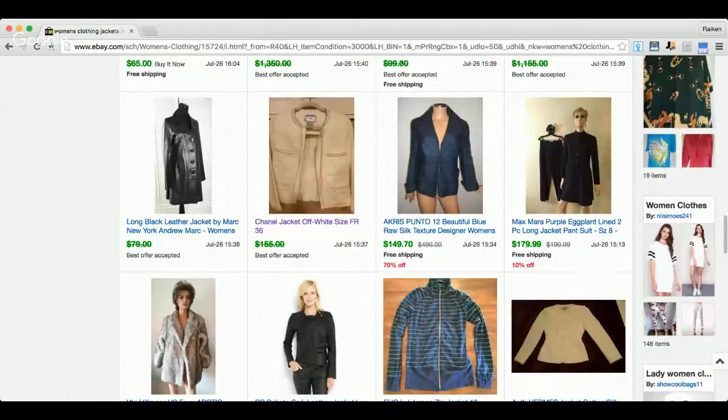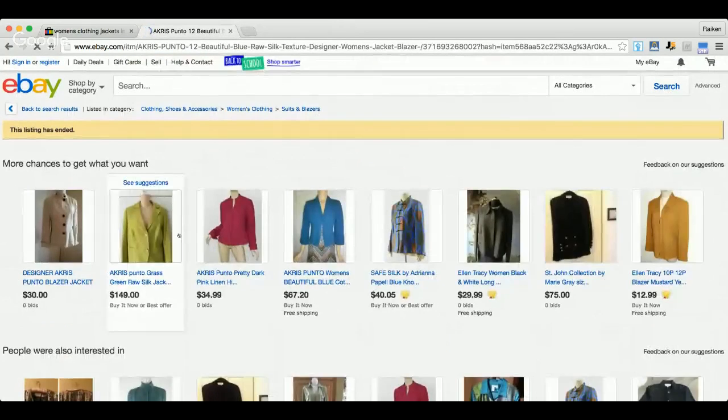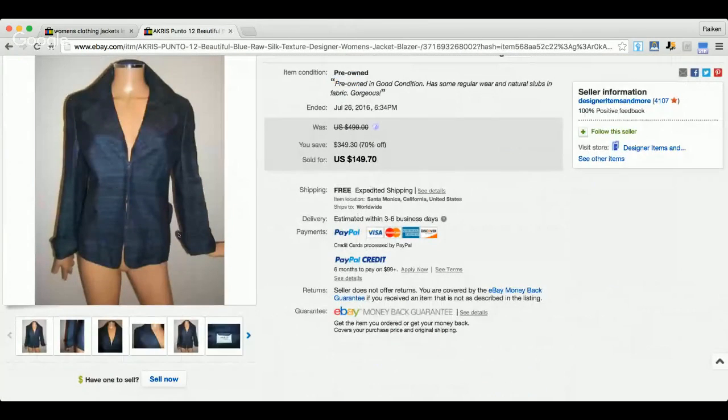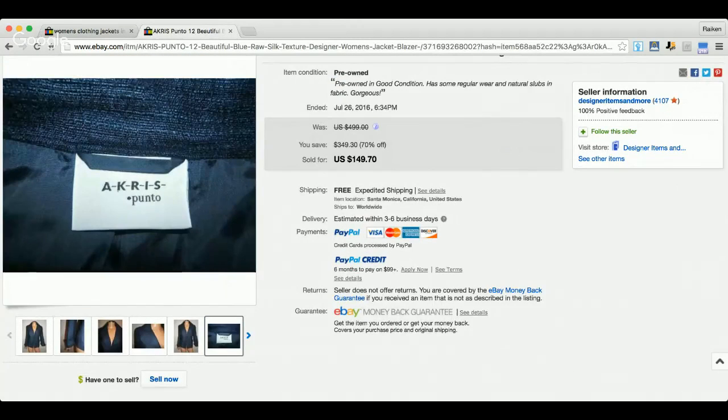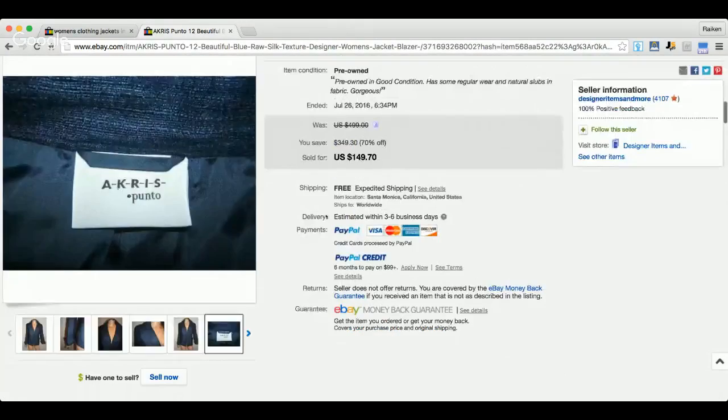Here's a brand I've never heard of before. Let's try to pronounce it. Acris Punto. Size 12, beautiful blue raw silk texture. $149.70. Let's take a look at this brand right here. Acris Punto.